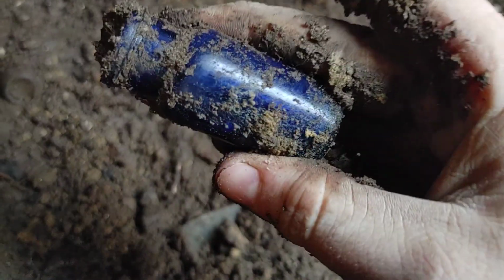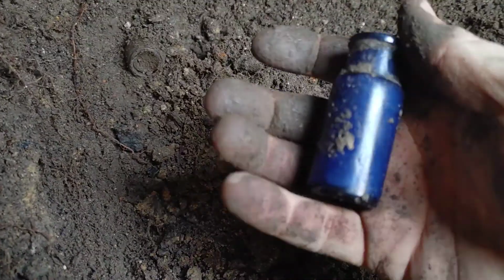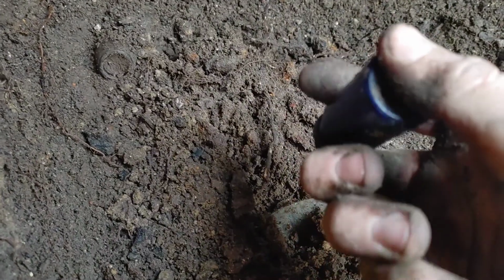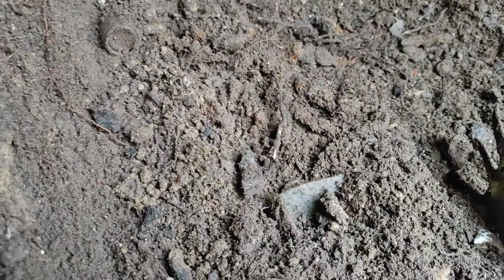Oh wow, we got a promo. Do we? No. It's got something embossed on the side. Oh, just a second. Cleaning off on the old pants here. Huh. Just a squared lipped, unembossed. See if the bottom's embossed. It is. Oh, it's got a date on there. 11/14 patent, I think.